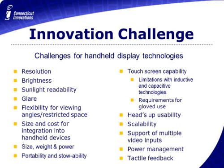Significant requirements for heads-up usability. The heads-up displays are important because the soldier needs to maintain situational awareness around him while he's using the display. So what we do know is the ocular displays that flip down in front of a soldier's eye and provide images that way aren't preferred.